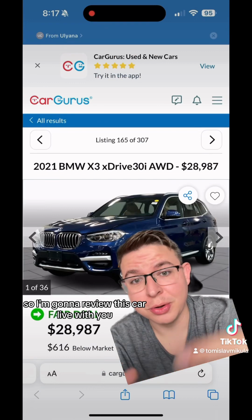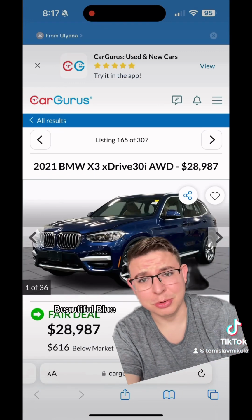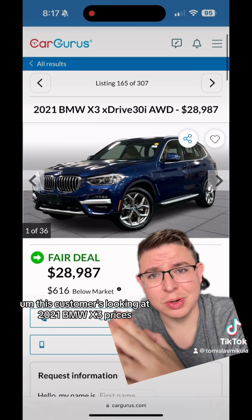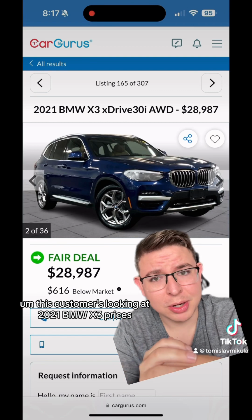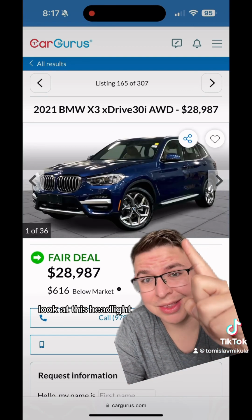So I'm going to review this car live with you so you have a full understanding of what I see. First off, beautiful blue. It's one of my favorite blues, the Titanic blue. This customer's looking at a 2021 BMW X3. Price isn't fair, but see this headlight? Look at this headlight. I'm going to go back and forth here. Look at this headlight. That's a huge red flag.